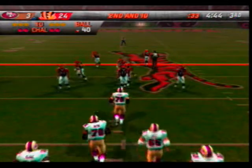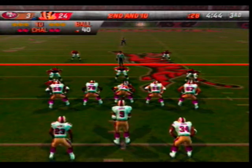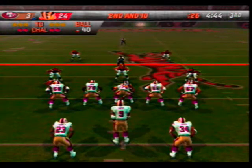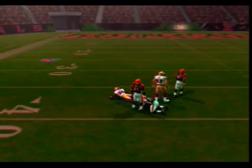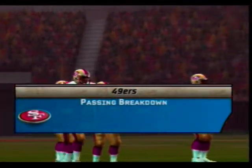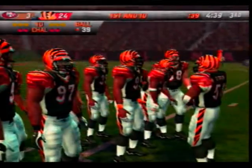Second and 10. Ball on the 40-yard line. The Bengals come out on a nickel pass. Gets rid of it, and he makes the grab. Flowers comes up to make the play at the 39. A risky throw, but they're able to complete it.